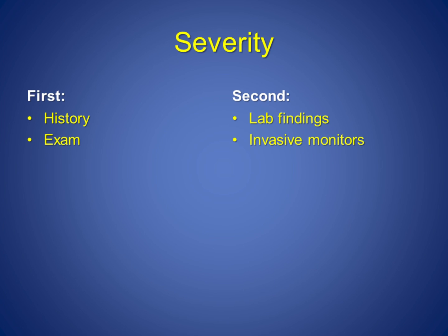Now we need to decide how severe is the heart failure, okay? So what we want to focus on here is the history and the exam, okay? You're going to get 90% of the information you need to start, change, or stop therapies based on these things, okay? Secondly, you're going to worry about lab findings, echo findings, invasive hemodynamics, and so forth, okay? Sometimes those become important to flesh out your taxonomy and figure out what is going on. But for 90% of what you're going to encounter, you should be able to make a lot of your decisions based on the first two things.